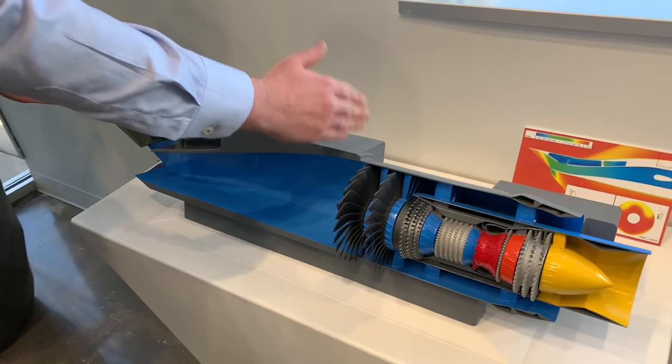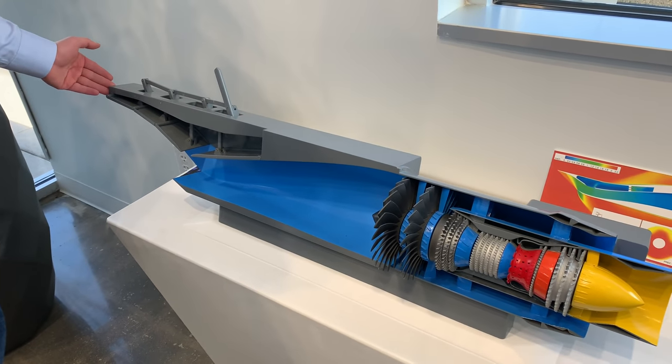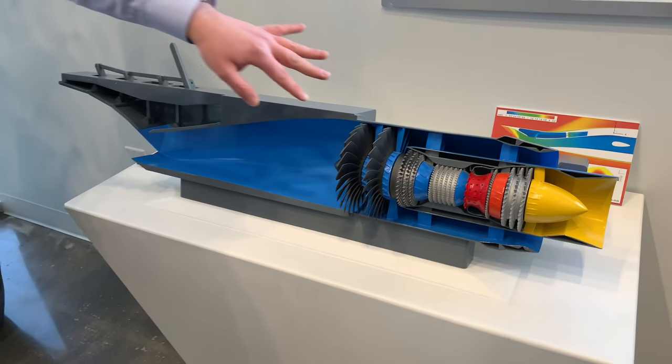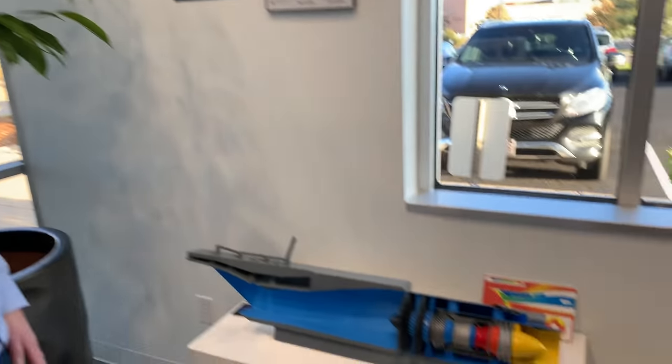So all of this here is what's called the inlet. And it's all about slowing and compressing that Mach 2.2 air and very efficiently and uniformly feeding it to the engine. Now, designing this is one of the most complex pieces of the airplane. Concorde had to solve the same problem of basically taking in supersonic air and feeding it to the engine. And it was one of the hardest things on that airplane.